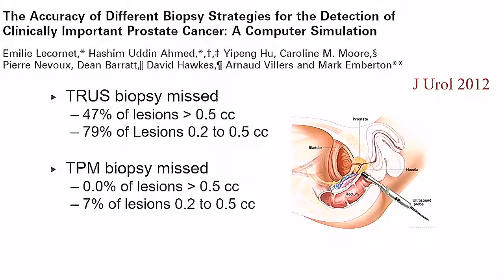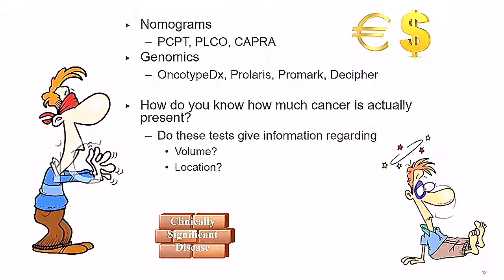This is just some data showing that if you have a big lesion and just do a standard ultrasound-guided biopsy, you can miss a big tumor 50% of the time if it's 0.5 cc's. That just shows and illustrates the limitations we have with our current sampling platform. That's why we moved on to using imaging for prostate cancer.